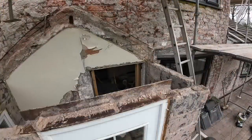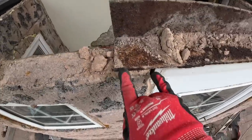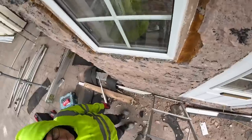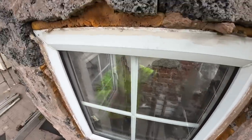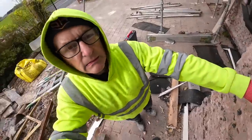How's that for a seating? Doesn't even look 100 mil. There's not much this side, there's even less that side. Yeah, and then there's your windows as well. No lintels. I think they've just been hacked out and then put in. Stuffed in. There you go.